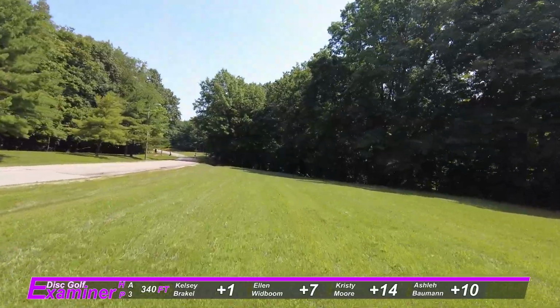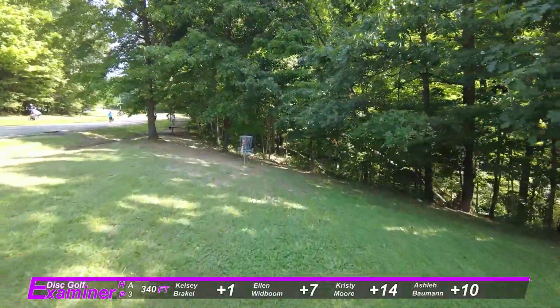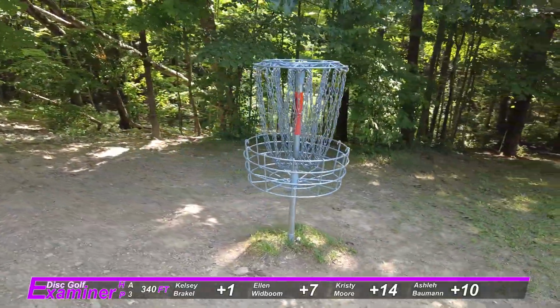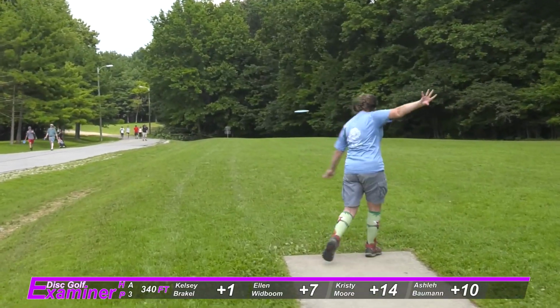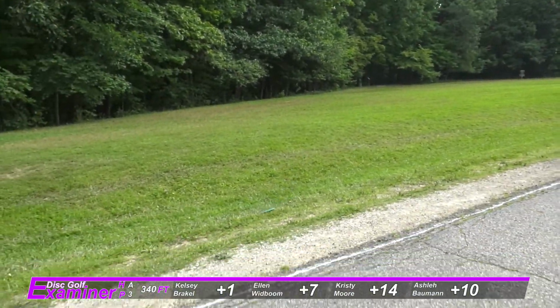So this is hole A. It's a par 3. It's 340 feet. Now, the day before, whenever I did this walkthrough, there was not a tree down. However, a tree fell down close to where the basket is. So the tournament director actually moved the basket to about 340 feet. It's the closer pin that you're going to see here, the OB road on the left-hand side.